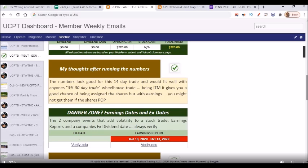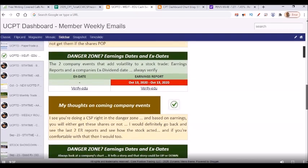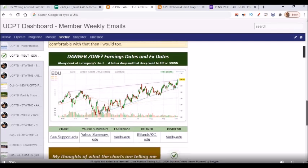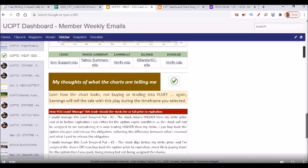Well, when I noticed this trade that hit my desk this morning, everything was perfect, except they missed the fact that they have an earnings report right in the middle of this cash secured put that they want to do. So being a second set of eyes, I was able to let them know. And to be honest with you, outside of that, I really do like this trade. The chart is speaking to me here. Everything about this trade idea is a good one. And to be honest with you, they didn't need me to confirm that.